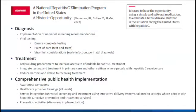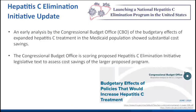And Dr. Collins had mentioned, what we really need to eliminate hepatitis C is what's contained in the National Hepatitis C Elimination Program, which would drastically increase funding for improving diagnoses, improving treatment, and then ensuring that there's a public health campaign for implementation to ensure that all of this is happening in the places where we need it the most, in the high impact and healthcare settings where the people with hepatitis C seek care. Next slide. And we're really hopeful: an early analysis by the Congressional Budget Office suggested that for the Medicaid population, there's substantial cost savings. And should that be similar across the entire plan, that would be almost a green light. So we're crossing our fingers for that.